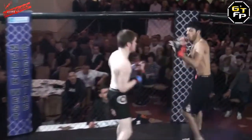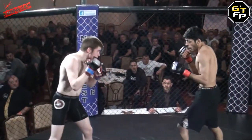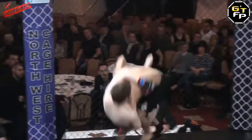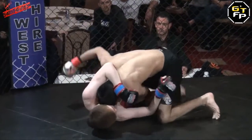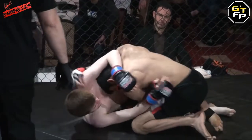Afridi's looking for that big left hook. Three or four times he swung that left hook and that left foot. Here we go. Oh, well timed double there from Afridi, gets on top. Just perfectly timed, ducked under the shot. Excellent display of MMA wrestling, that one.